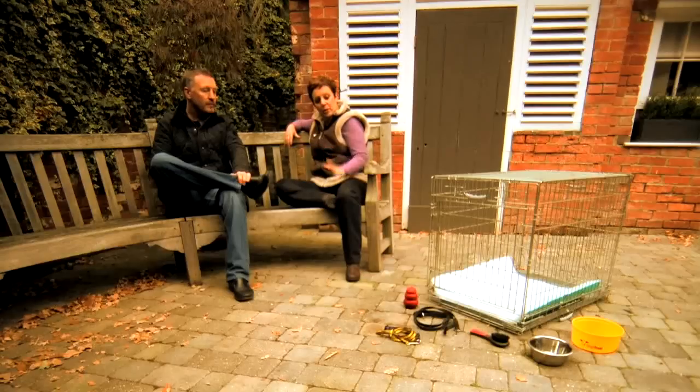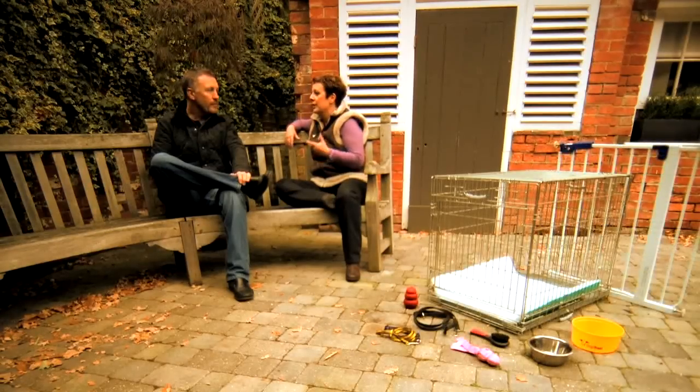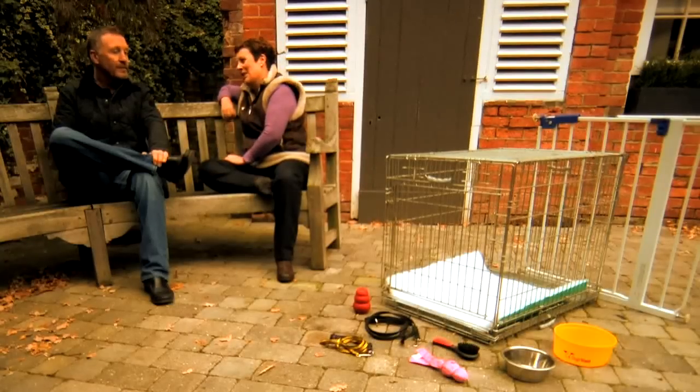Yeah. He needs some toys, and it's really useful to get a baby gate, because you can put that up in the door of any rooms that you don't want him going in, or at the bottom of the stairs, because obviously when he's young he's too small to be going up and down the stairs on his own. So you can see there's an awful lot of shopping to be done.